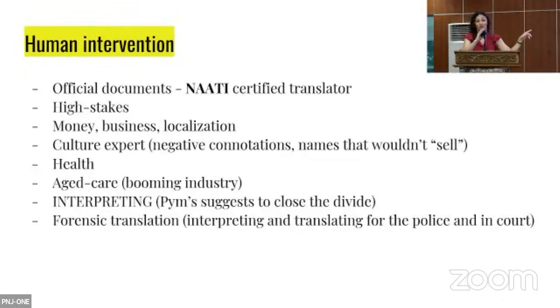Forensic translation. I worked a lot with the WA police, with the court systems. In court, you need interpreters. They're not going to trust AI, and rightly so. This is really important to have a human.